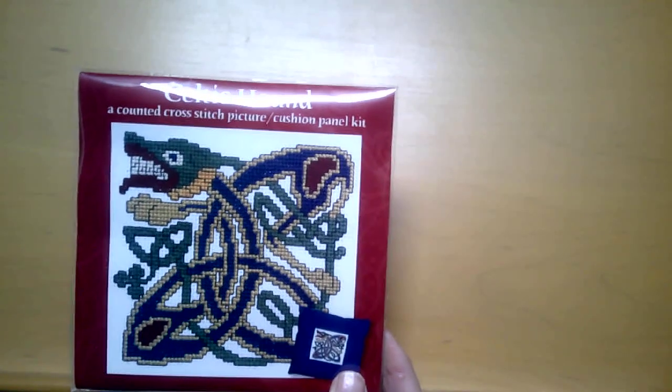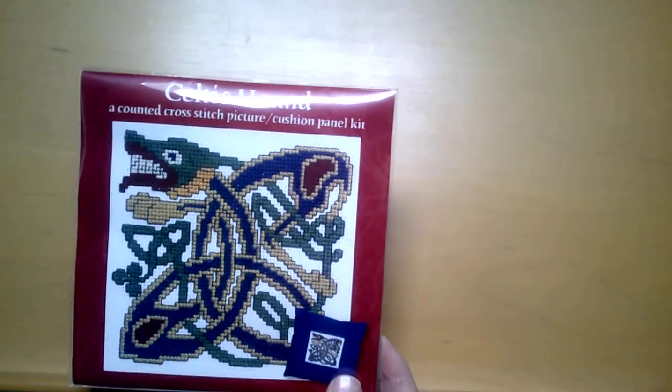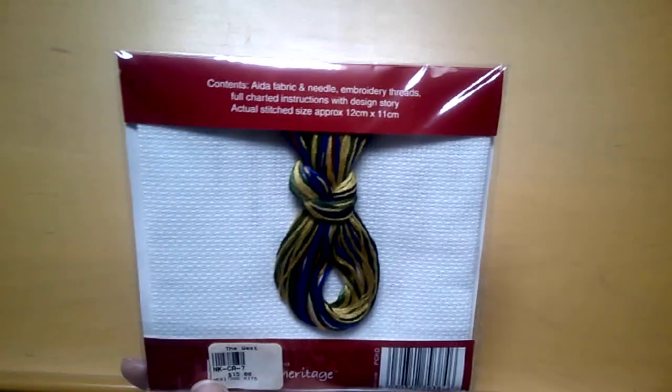This is Celtic Hound from Textile Heritage. They call it a cushion panel kit. Oh good, I found my other linen ones.